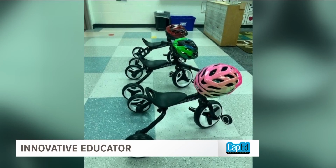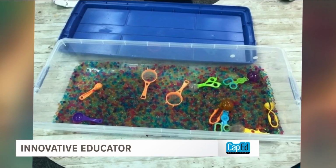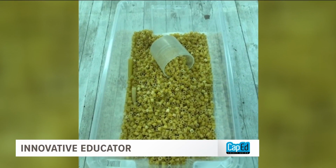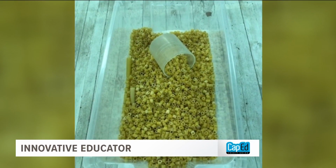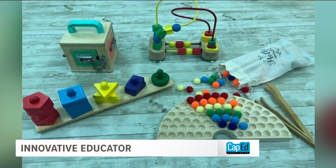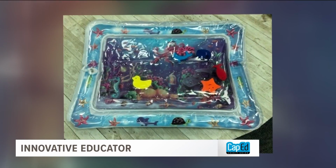Quite a few of the kids in my classroom have developmental delays, so sensory is a really important part of our day. Raven also has sensory boxes filled with uncooked spaghetti noodles, water beads, sand, and salt. There are also cubes that allow her students to sort different shapes and colors. She says these sensory tools help her older kiddos advocate for themselves.